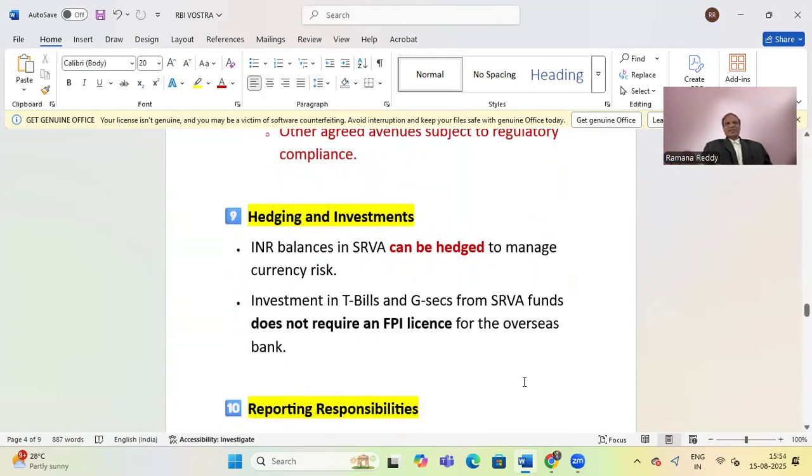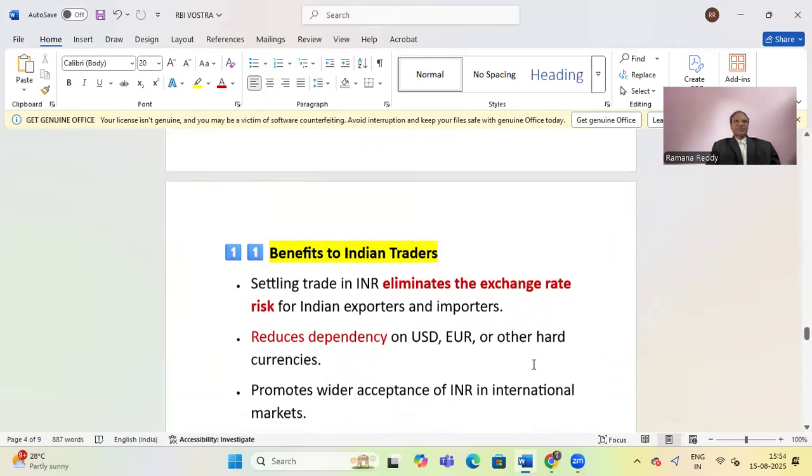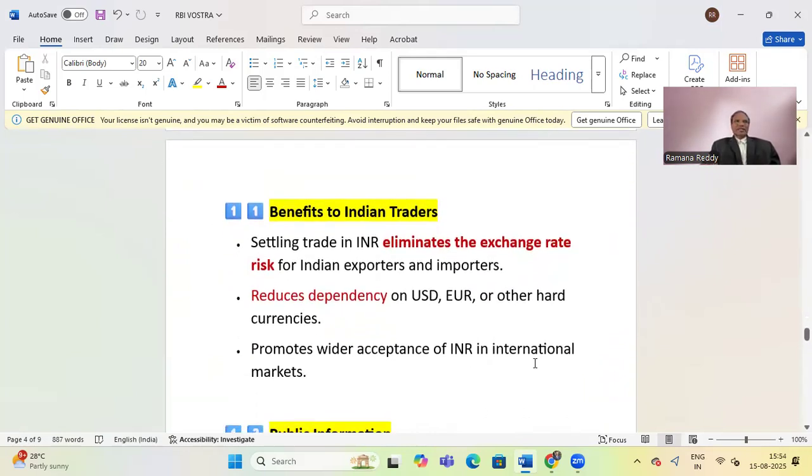And hedging and investments. INR balances in SRVA can be hedged to manage currency risk. Investment in T-bills and G-secs from SRVA funds does not require an FPI license for the overseas bank. And reporting responsibilities: the Indian AD bank operating the SRVA is responsible for reporting all transactions in that account, not the foreign bank.